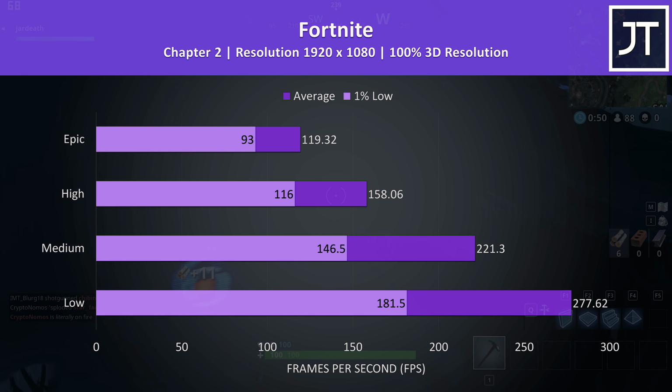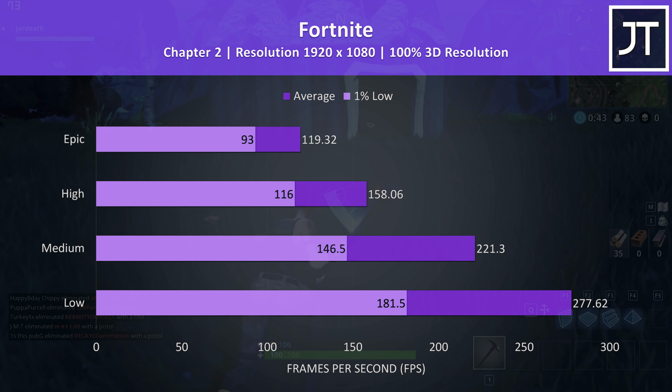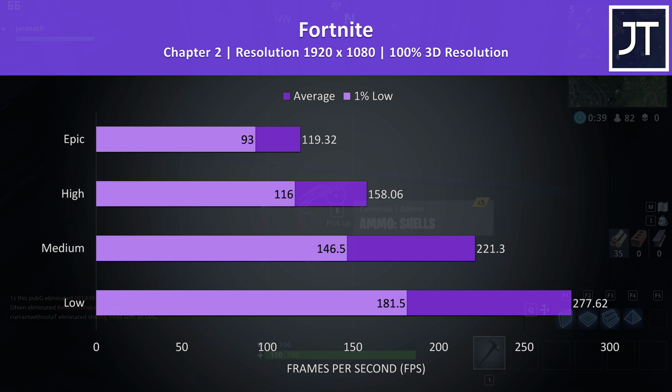Fortnite was tested with the replay feature, and as a less demanding title, it was still running very well with the highest epic setting preset. High settings allowed us to hit average FPS above the 144Hz refresh rate of the screen, while even the 1% low was above this at medium.